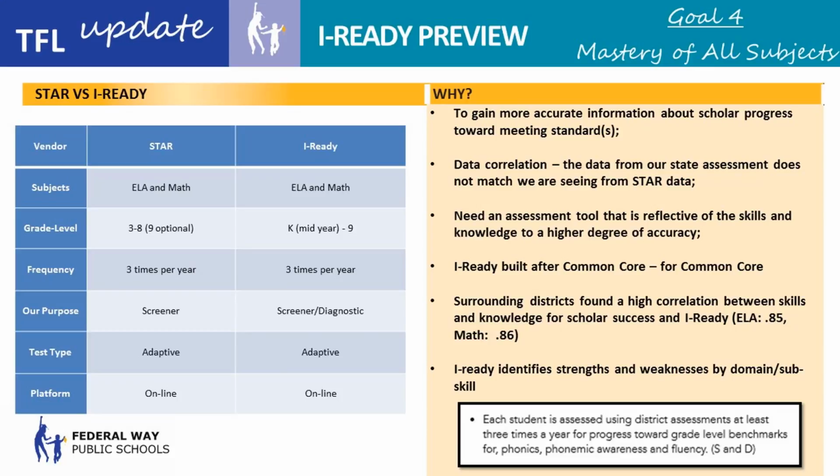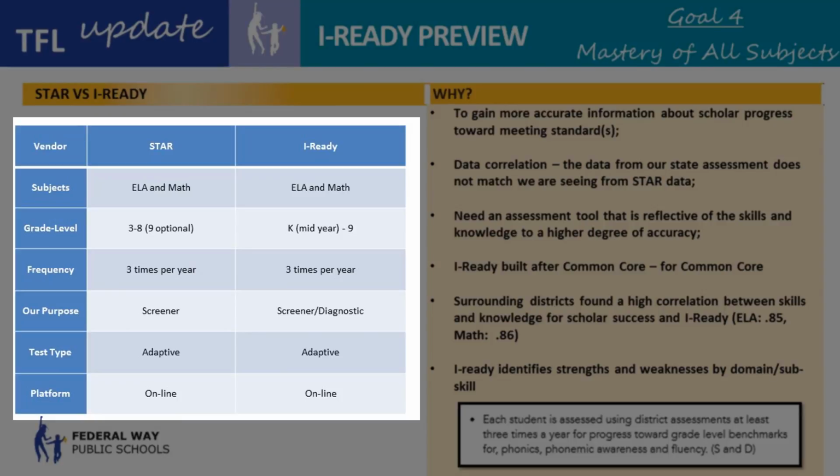As a result, our scholars and teachers need an assessment tool that is reflective of the skills and knowledge to a higher degree of accuracy. iReady is a similar tool to STAR in the technical aspects, as you can see on the graph on the left. There is not much difference between STAR and iReady when it comes to the test type, frequency of assessing scholars, and so on. However, iReady is more reliable in correlation between skills and knowledge for school success, which is most important. This means that we will get more accurate data to use in order to ensure that we are on target to providing scholars with the instruction they need towards standard mastery.